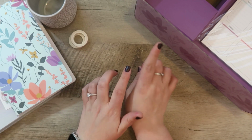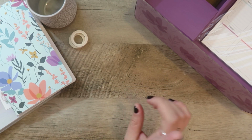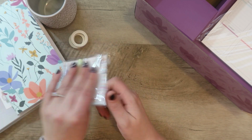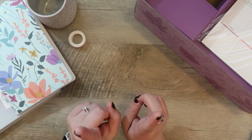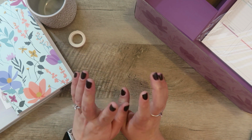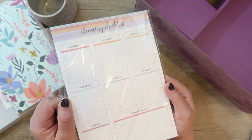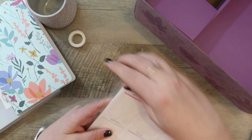So far, by the way, the only thing that has been a sneak peek, I don't even think I mentioned that, are the markers. Everything else so far has been exclusive to the box, except for the last item, which is my favorite item. I saved the best for last. And I did say this in my review video that my favorite item was coming to the shop, and I would definitely be buying more, is this cleaning checklist. I am so pumped about this.